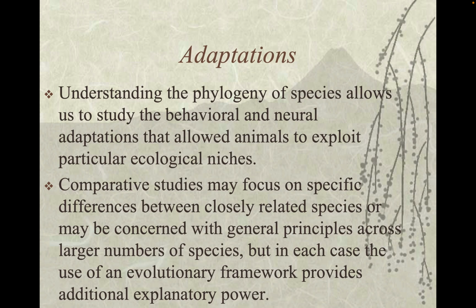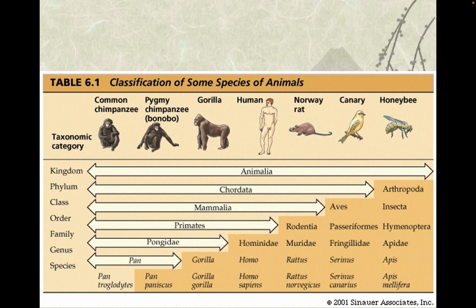Understanding the phylogeny of species allows us to study the behavioral and neural adaptations that allow animals to exploit particular ecological niches. Comparative studies may focus on specific differences between closely related species or may be concerned with general principles across larger numbers of species, but in each case, the use of an evolutionary framework provides additional explanatory power. And there are the classifications that we were talking about.